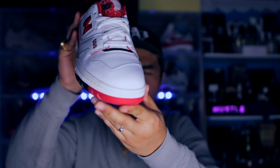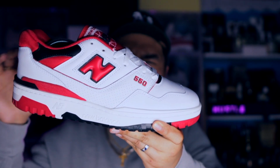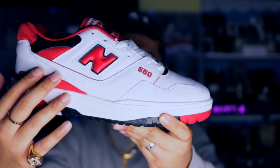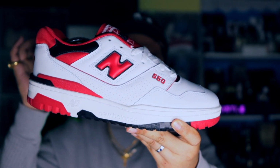As we move along to the side, you have that 550 in red with black lining in the outer line of the 550, and of course more perforations here, small dots as you can see. And on top of that side panel, you have the New Balance logo in red, also in leather with black lining.